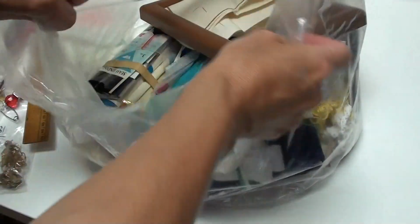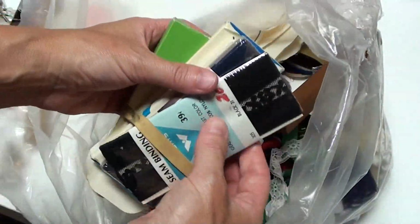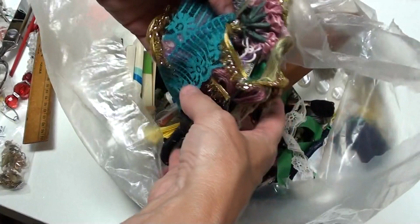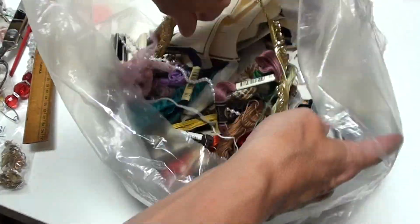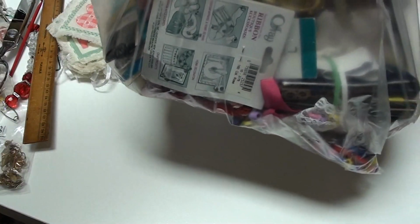Okay. And then there was this. I got it at my thrift store. It's the big bags I showed you, and I haven't gone through it yet, but there's some of this vintage seam binding. There's buttons down here. There's some of this stuff I have to go through. This is probably the tedious part that I don't like, having to go through all this stuff, but in the end it's worth it.